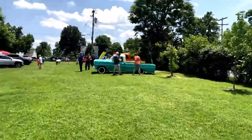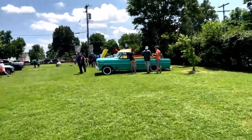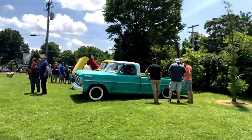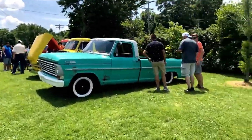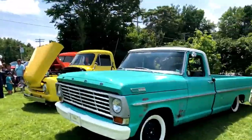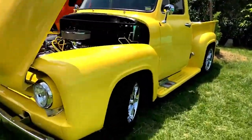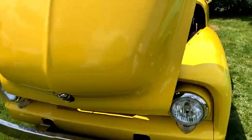I need to get a gimbal and just leave it in my car for these sporadic car show sudden decisions. Here's a nice one. Oh man, what year is this? You guys help me out. What year is this?